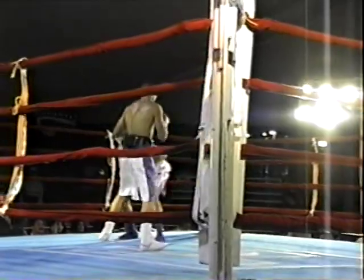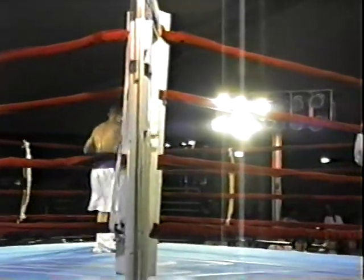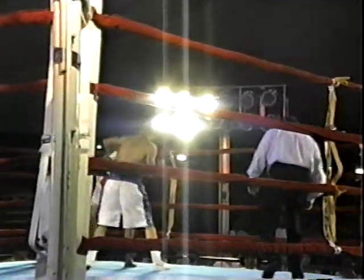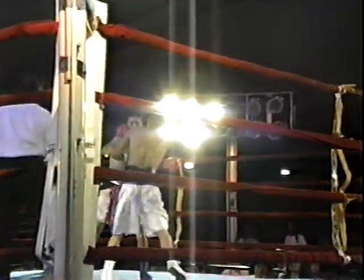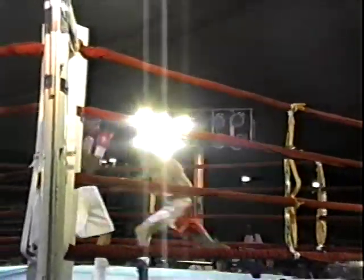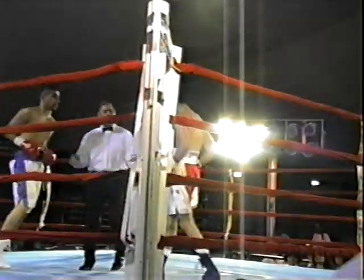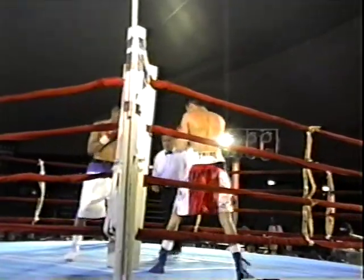Jeffrey Resto out of the Bronx, New York, an excellent amateur boxer. They're expecting some big things from him. He's 4-0 as a professional, a good start to his career. And a good challenge here from Saul Holguin, although right now you see Resto scoring with some good right hands and then a left hand to the body. As the two tie up, the referee breaks them.